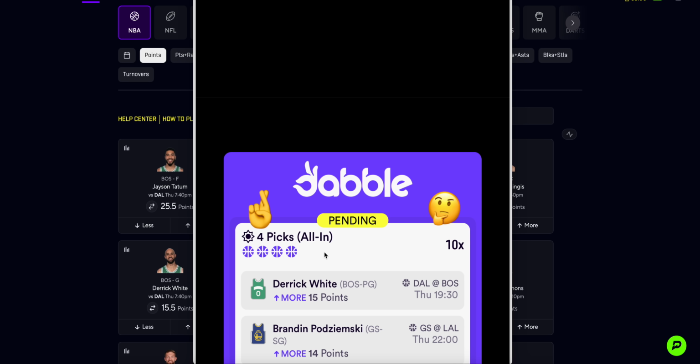The 25 and 24 Warriors will travel to take on the 29 and 19 Lakers at 10 p.m. Eastern Standard Time. The point total here is 221.5, and those Warriors are 7.5-point underdogs. That's right, the Warriors are 7.5-point underdogs.